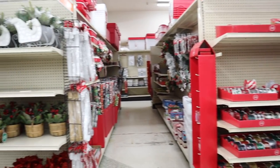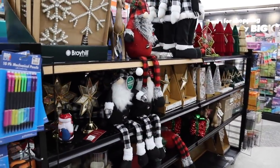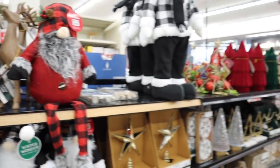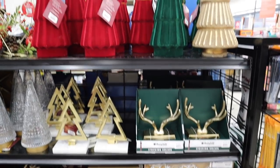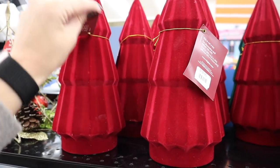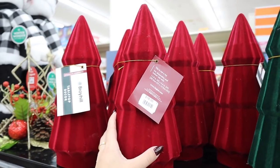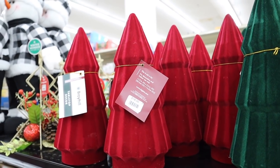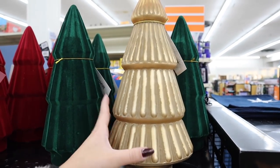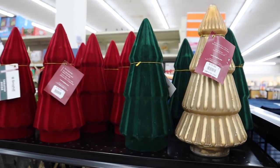They have so much Christmas decor in here. Oh my gosh. Okay, but I actually want to start right here. This is the Brio Hill collection and it looks so good. This collection uses lots of deep tones and really pretty velvets. So they have these trees for $18. They have a red, which I feel like is showing up brighter on camera than it is in person. Then they have this really pretty emerald, as well as this one, which is metal, but it matches these really well. This one is gold, also $18.